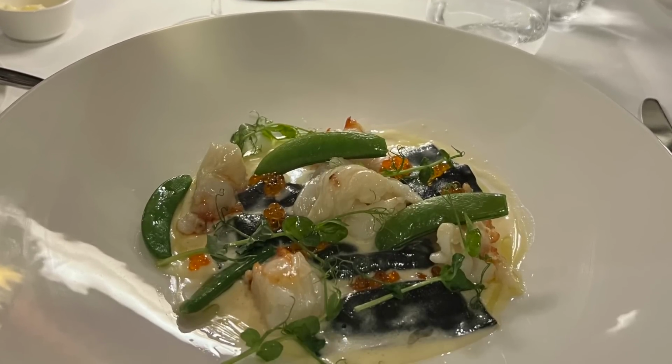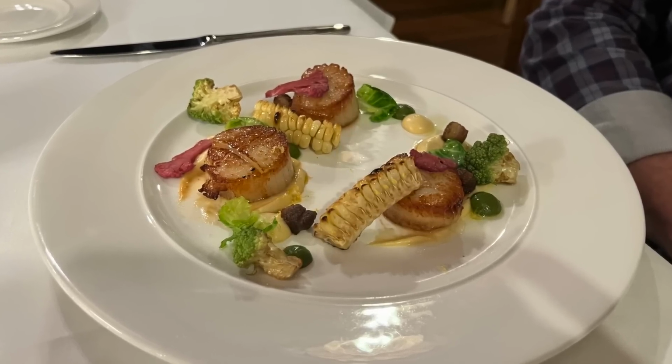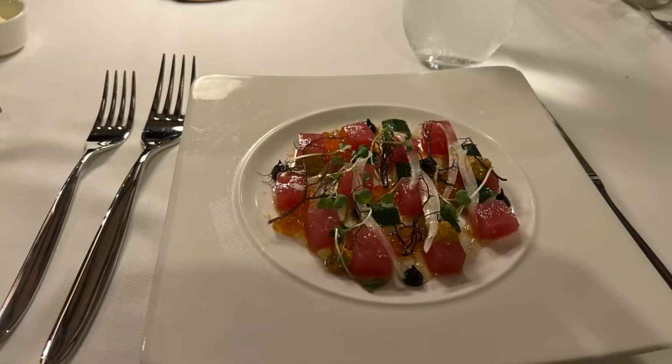I won't go into every dish we ate, mostly because A, I'm not a food critic, and B, they change the menu regularly, but it was all incredible. The service here was 5-star all the way.